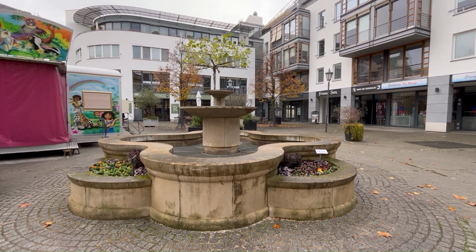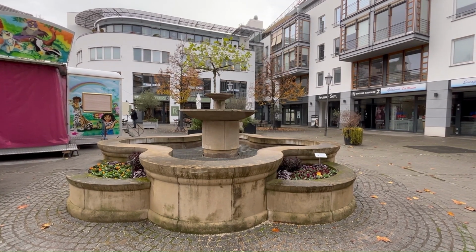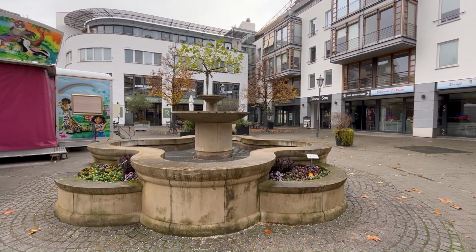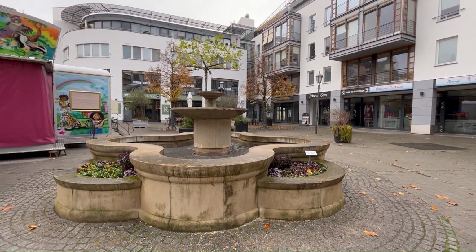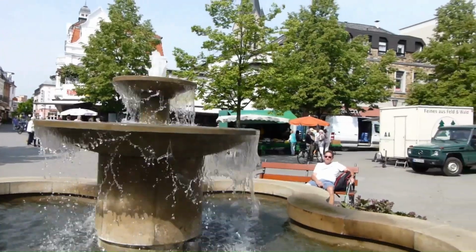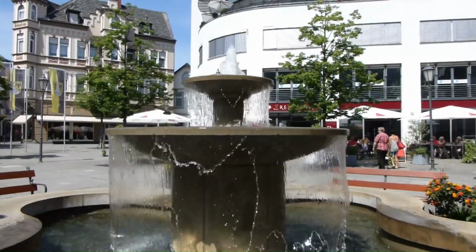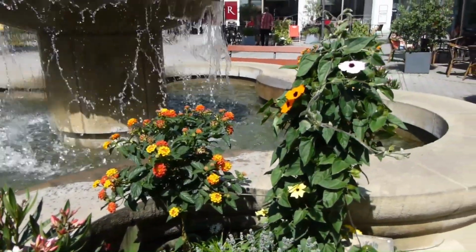Right here in the middle of the pedestrian area, this is a square called Platz an der Linde, Lime Tree Square. And we have this wonderful fountain, which is no longer functional, unfortunately. And apparently it will never be functional again. I've read this in a newspaper, which is a pity, as you will see in the pictures from before the flood. And see how vivid a place this square once was. And unfortunately, today's Platz an der Linde faints in comparison.